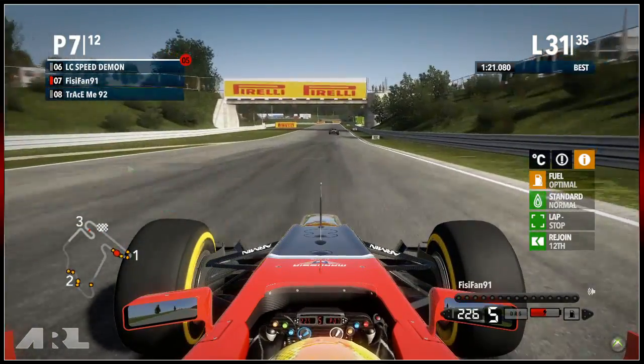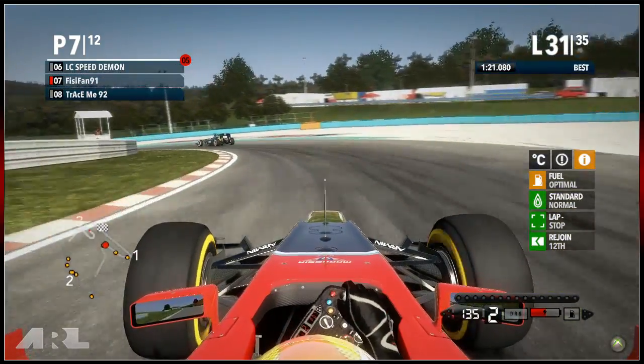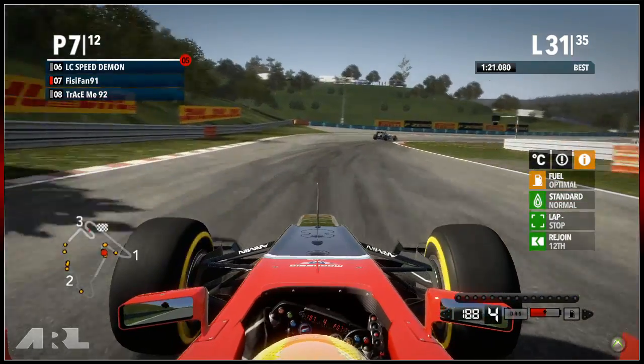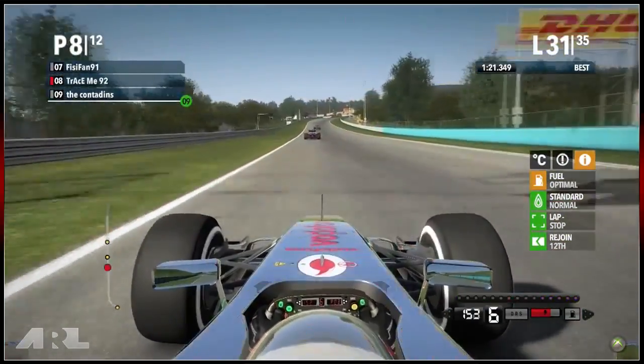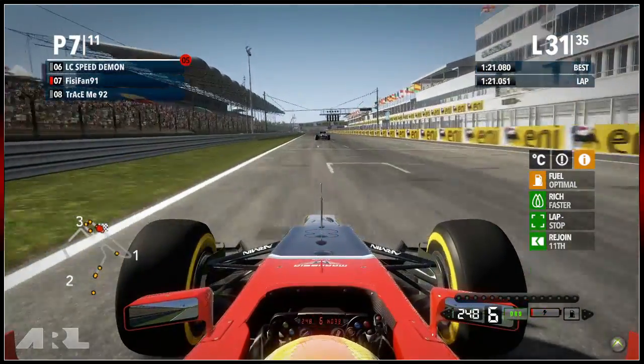That's pretty much similar to the guys at the front on the primes. So he should be really setting 120s at this point in time, but as you can see there, he's on optimal fuel, so he has not got much fuel to spare in terms of setting blistering lap times. And the same with Trace as well, on optimal, but he looks like he is a little bit faster than Fizzy. So let's have a look.